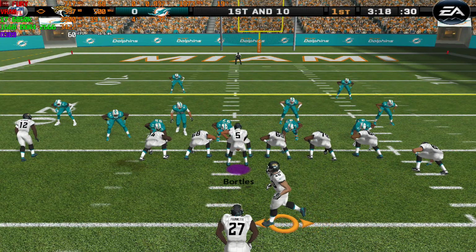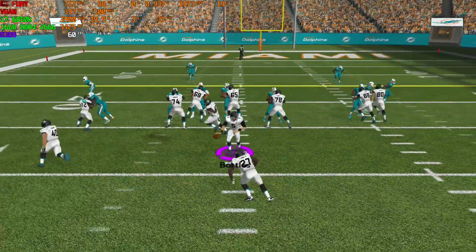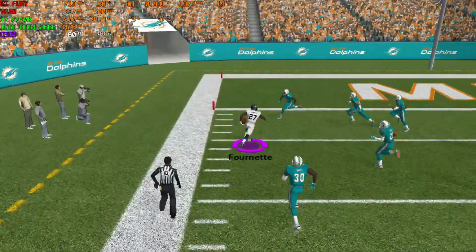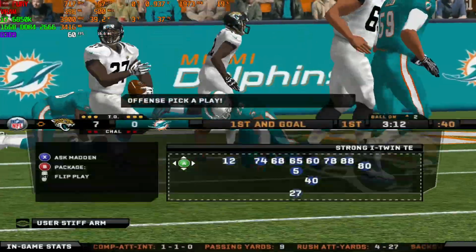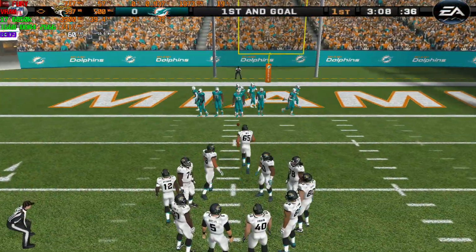Miami lines up in a 4-3. Number 40 goes in motion. With a counter play, breaks free. Missed. Number 47 is there on the stop. With the carry, he showed everyone why he's considered such a dangerous runner on that play.